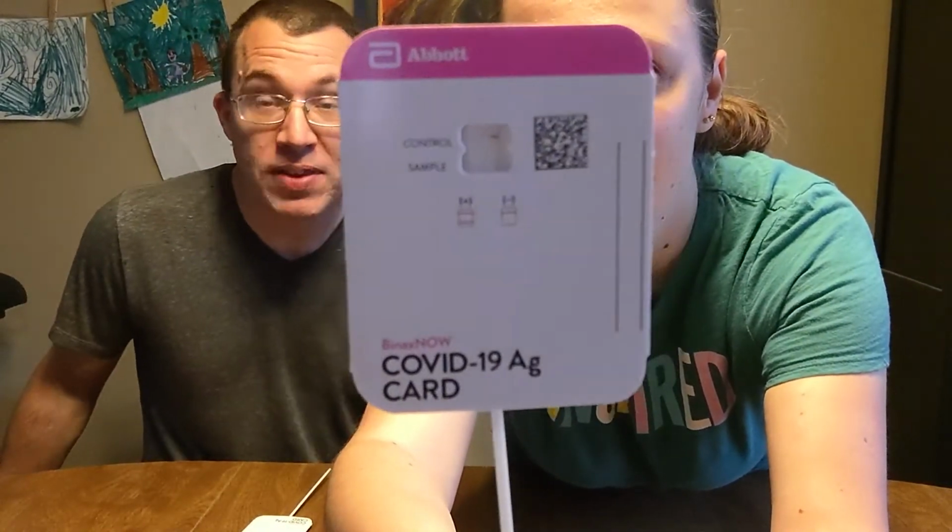Oh, right at the alarm. Okay. So we waited our 15 minutes. We're looking. It's negative. I'm not even lying, how relieved I am at this moment, even though I don't know if it'll leak out the contents if I hold it up. So that's what it's going to show. You got your control line.